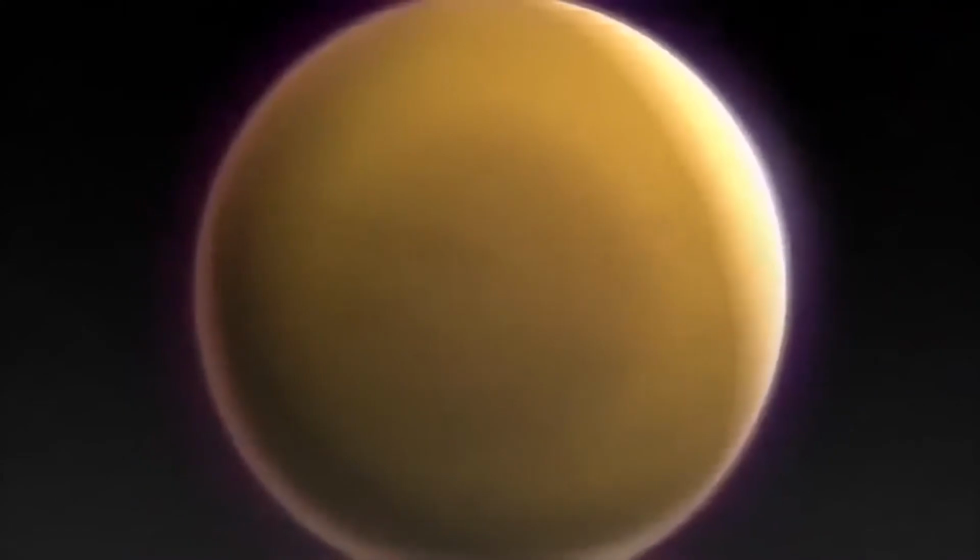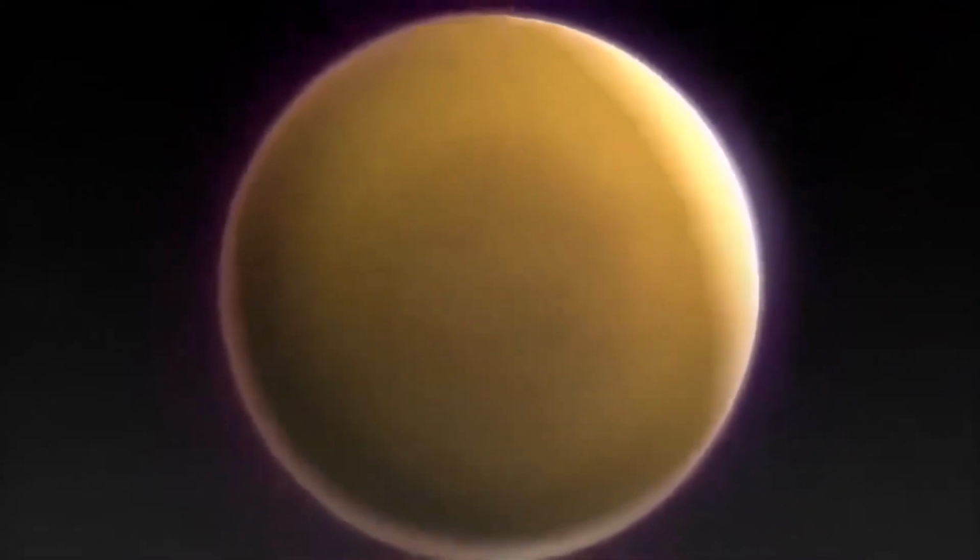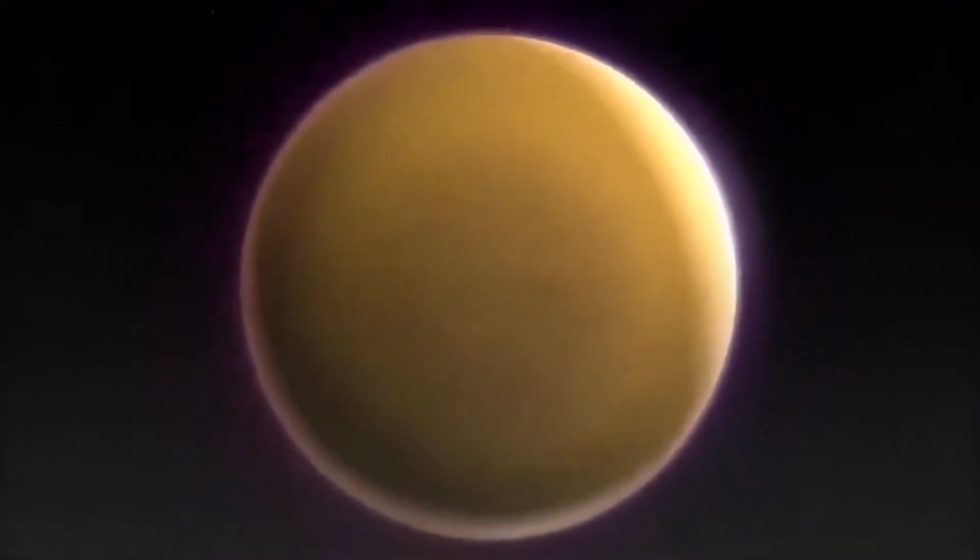Titan has both an atmosphere and liquids. Could life exist there? This planetary body, very similar to Earth. Saturn's moon, Titan.